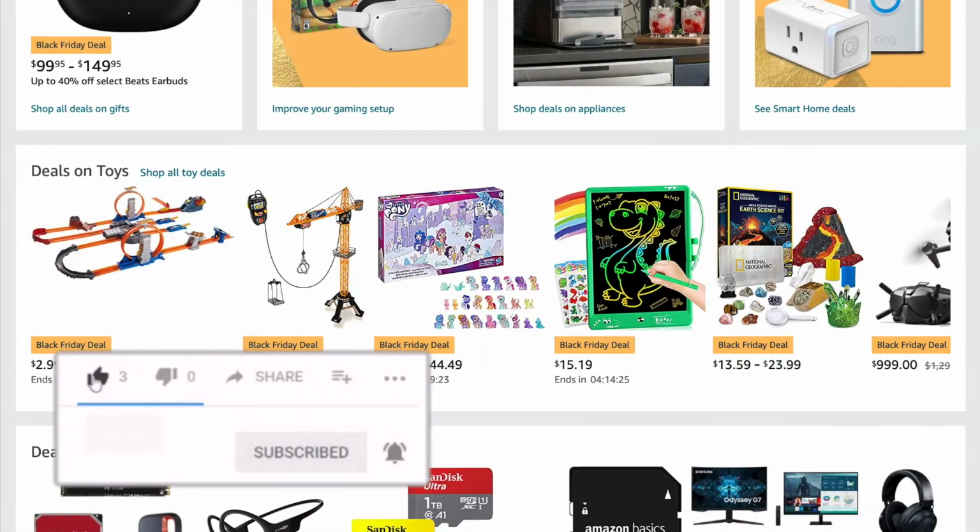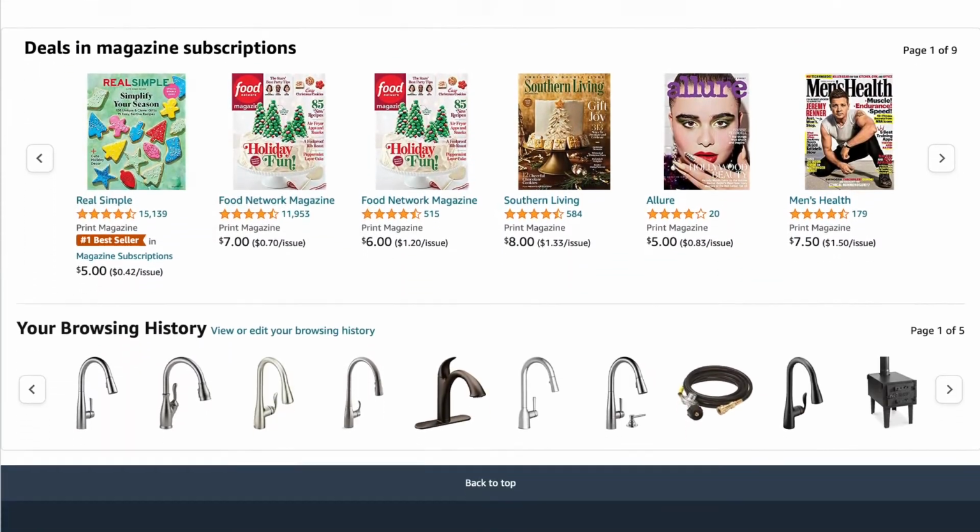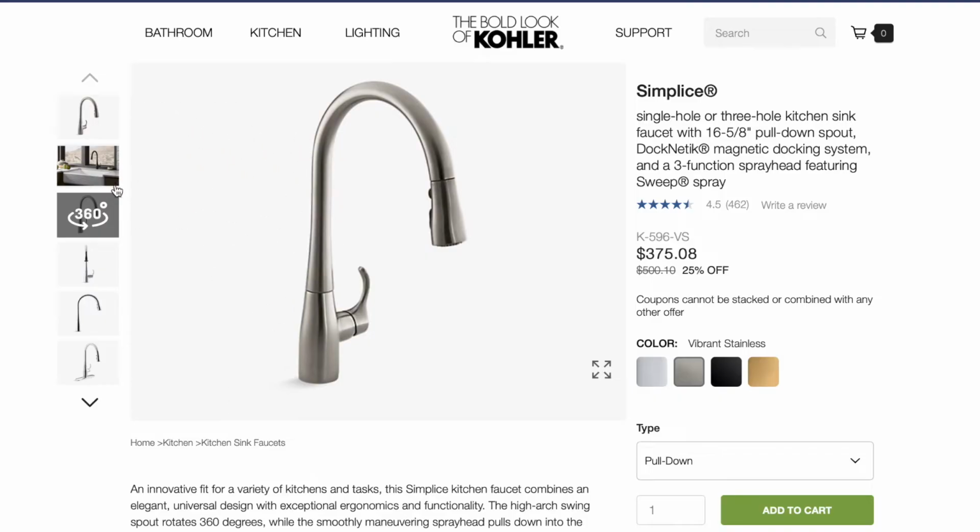Now sit right back as we get into the top 5 kitchen faucets available on Amazon for Black Friday and Cyber Monday. First up is the Kohler Simplice faucet.